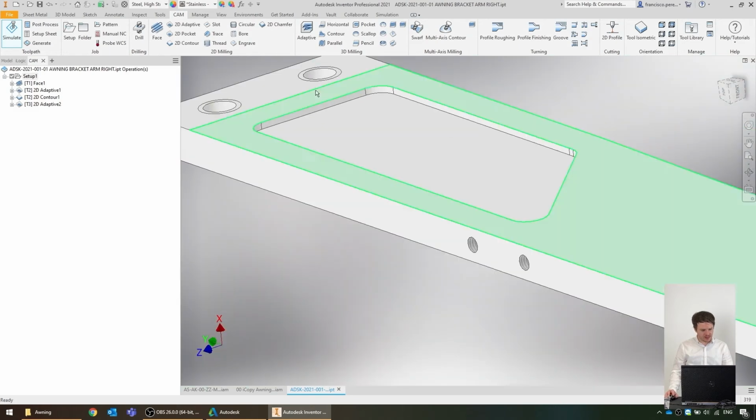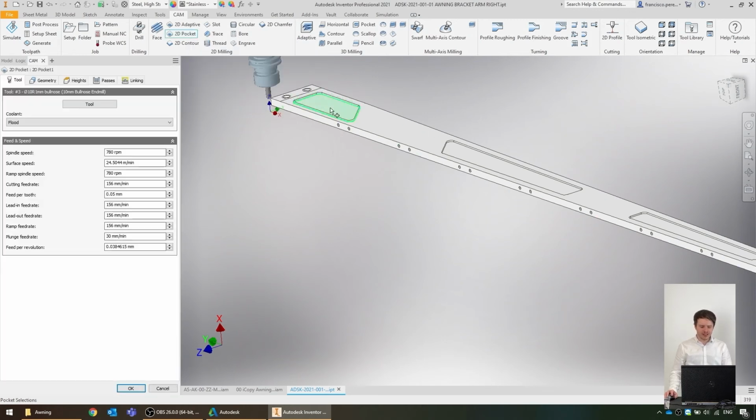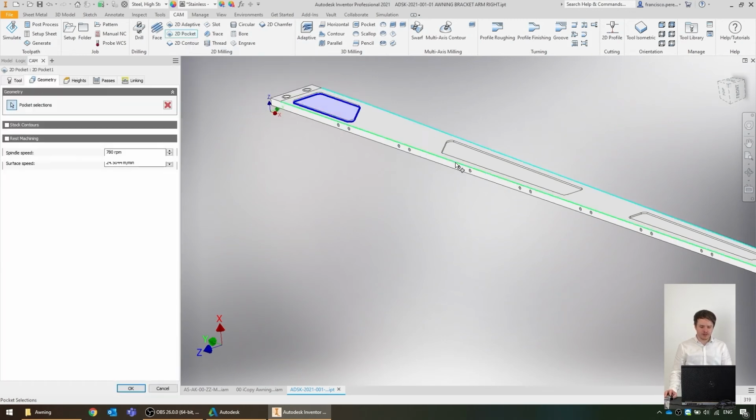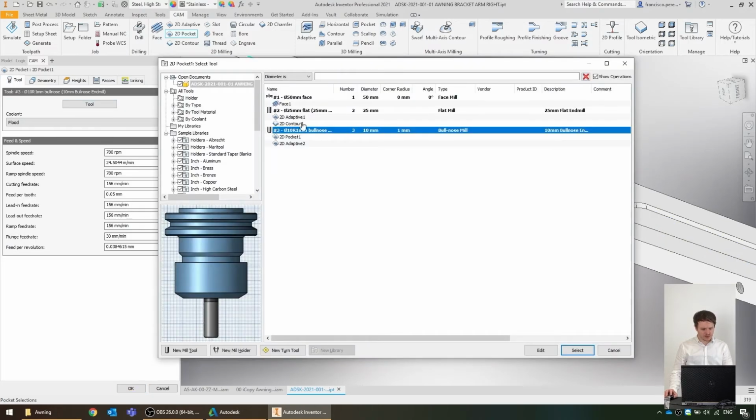So let's go ahead and add in a finishing operation. So we're going to use a 2D pocketing tool. So we'll choose 2D pocket, and this time we're going to pick that one, that one, that one, and that one. Fantastic. And this time I really want it to get that sharp corner. So I'm going to change the tool to a 10mm flat.